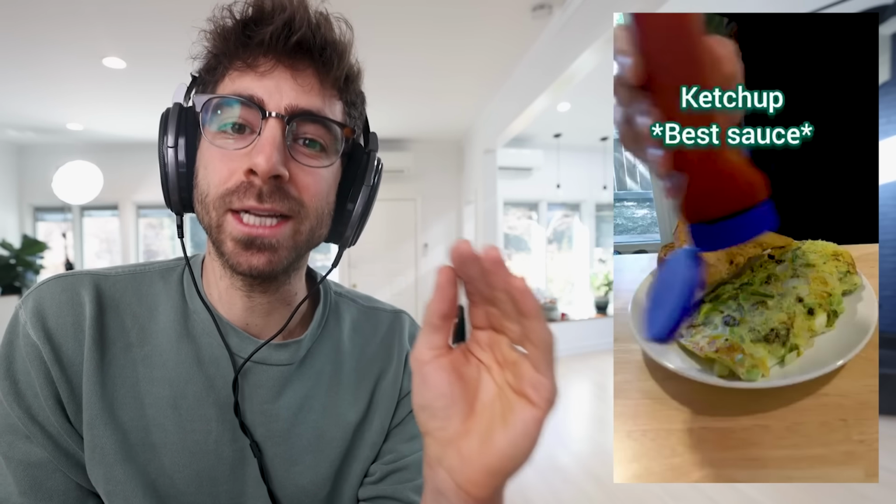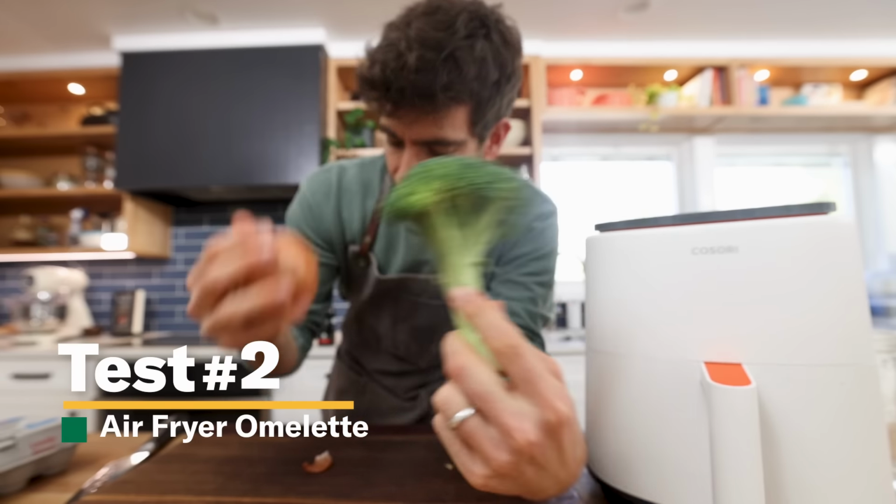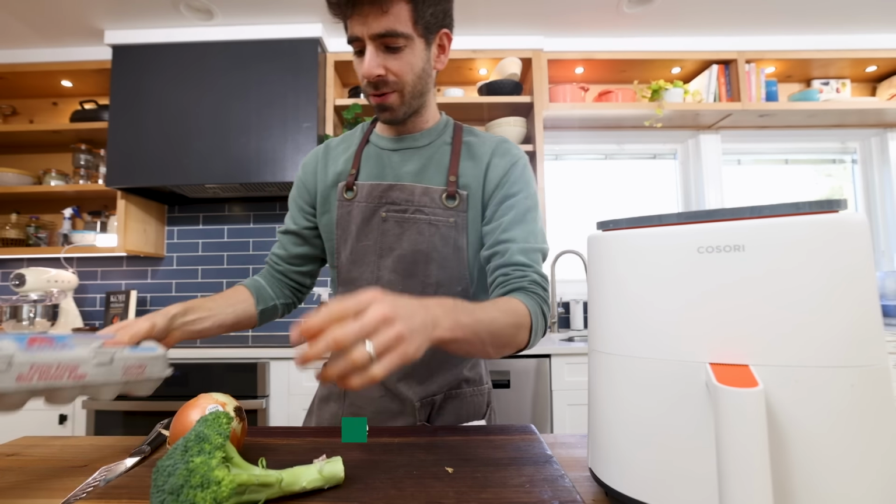Like, you're certainly not supposed to be making omelets in the air fryer, but this right here is some air fryer ingenuity that I'm always looking for, and I appreciate that, and it's at least worth a shot to see how it comes out. All right, omelet in the air fryer: broccoli, onion, and eggs. That's really all we need.